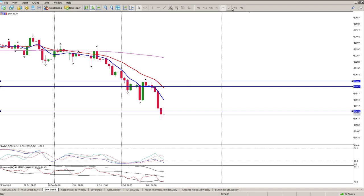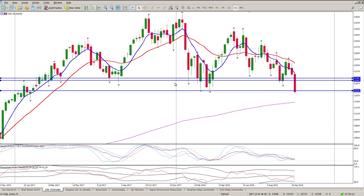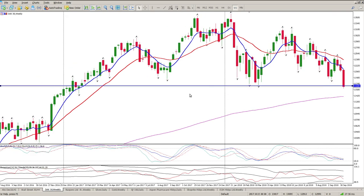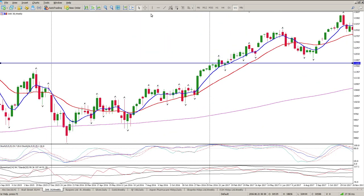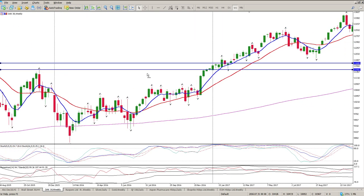So I think what we need to do here is delete all of that. That is fairly significant. And then there was the previous breakout. Let's move across. This high here was our previous breakout, so that is the area where I would expect something to happen. And if that gets away, we'll move down to here.